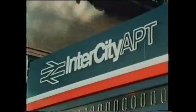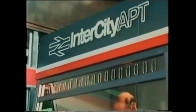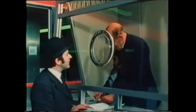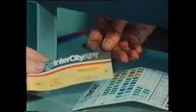All passengers travelling on the special intercity APT service, please collect their boarding passes at the APT kiosk.